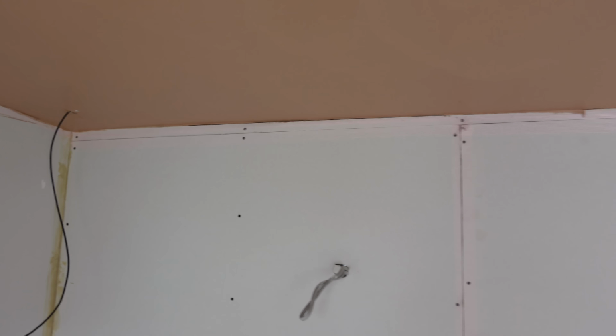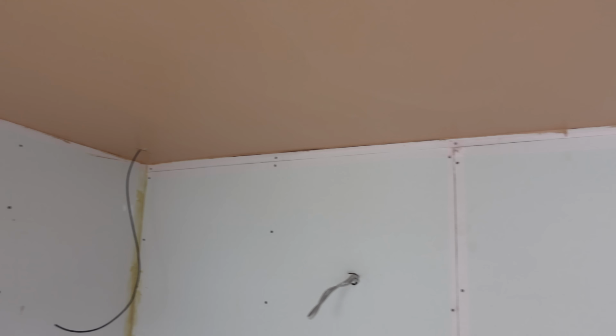Obviously didn't check it, did they? It's nice, but you know, I'd have checked it and made it mint. But you already know that. You already know I'd have done a mint job. So yeah, ceiling's on first coat. It's got to have another one. I think it has to dry a bit first. I don't know what I'm doing. I'm just being a nuisance, you know.